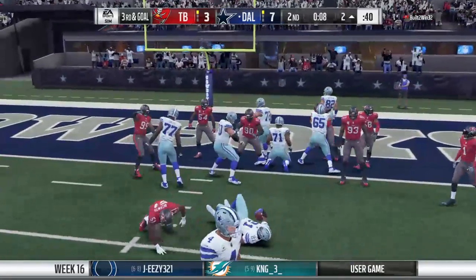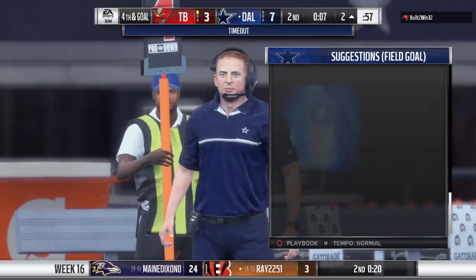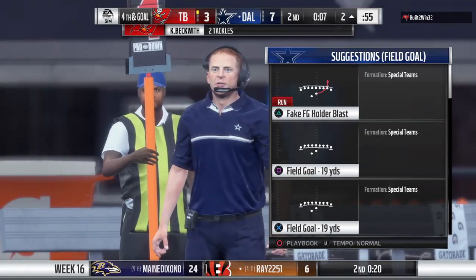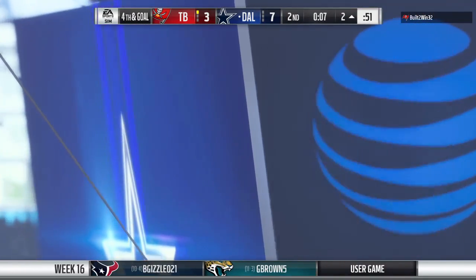Now a handoff here to his running back. And he's going to go backward. They get him behind the line. Now a timeout. 7 seconds left in the first half.